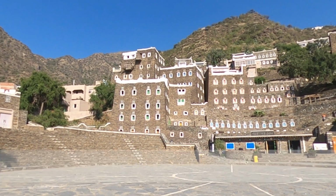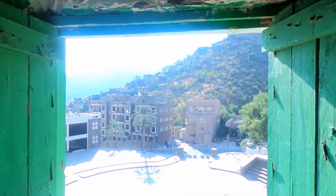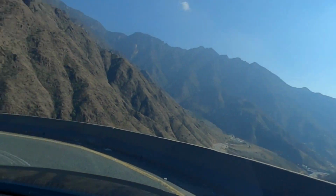Today I visit Rijal Almaa, a beautifully restored heritage village located in southern Saudi Arabia. I see how people once lived in this part of the world, have close encounters with aggressive baboons, and drive winding, often terrifying roads through this fascinating region of Saudi Arabia.